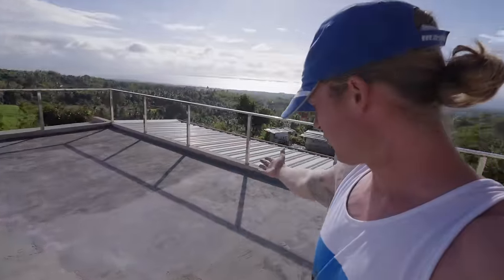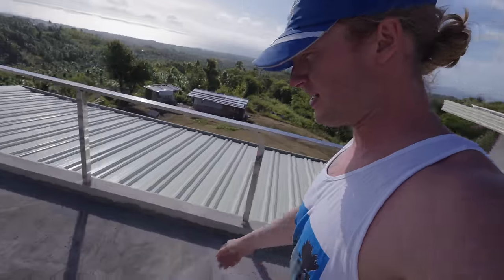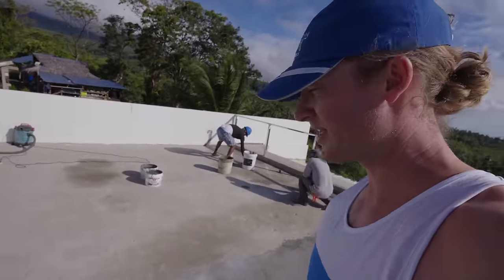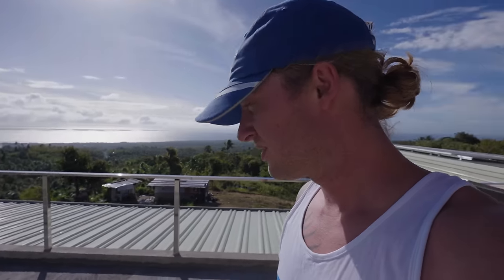The morning after, first layer here. It looks pretty good to me. Happy with that. And then hopefully we're able to cover this whole area today. And then later when June arrives, he would bring also another material we're gonna put on top of this one, just for extra protection.